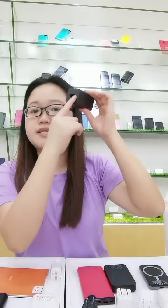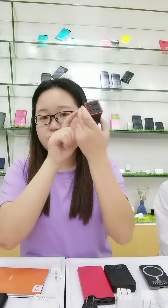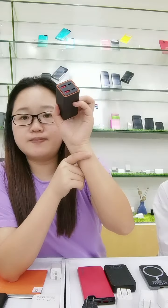This is the input connector. We have an accessory cable of around 1 meter, and then a plug. Here you use this port to charge your mobiles.